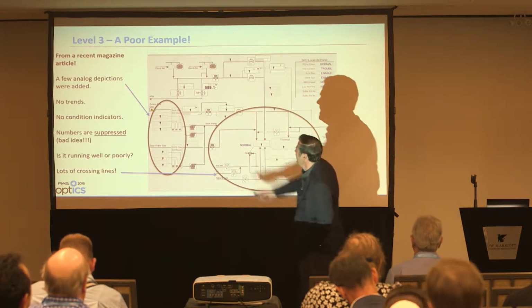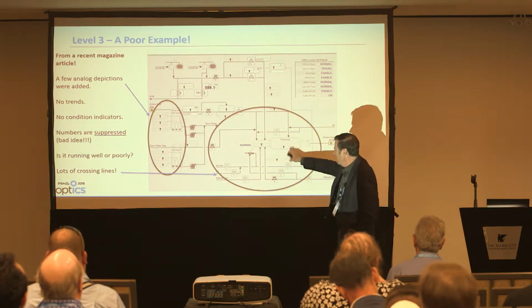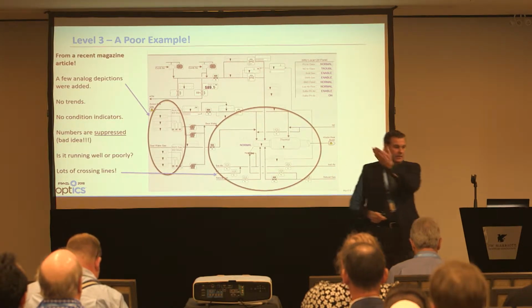Okay. All right. So there's no trends, there's no condition indicators. You can't tell if the thing is running well or poorly. And even the analog indicators are just scattered around the screen. I mean, you're looking here, here, here, and here, and plus you can barely see them. This is bad.